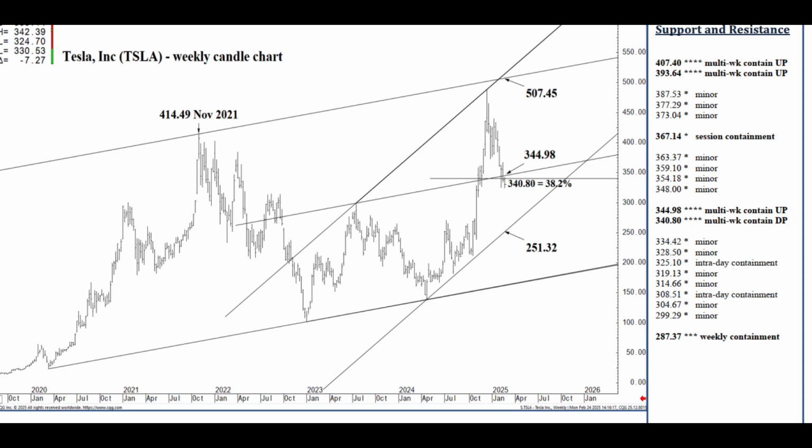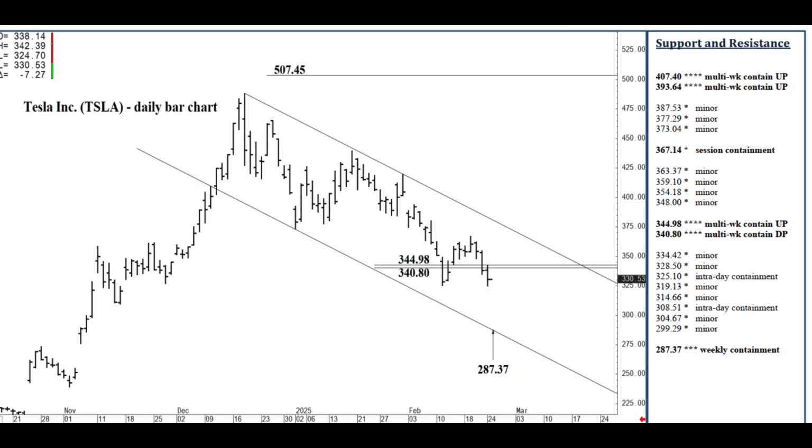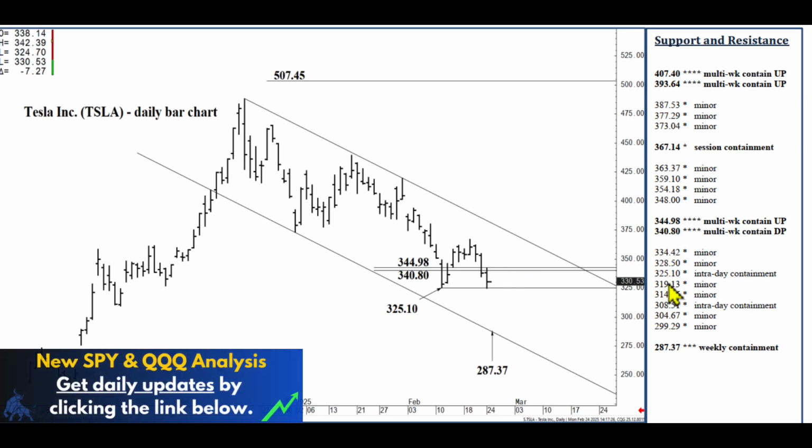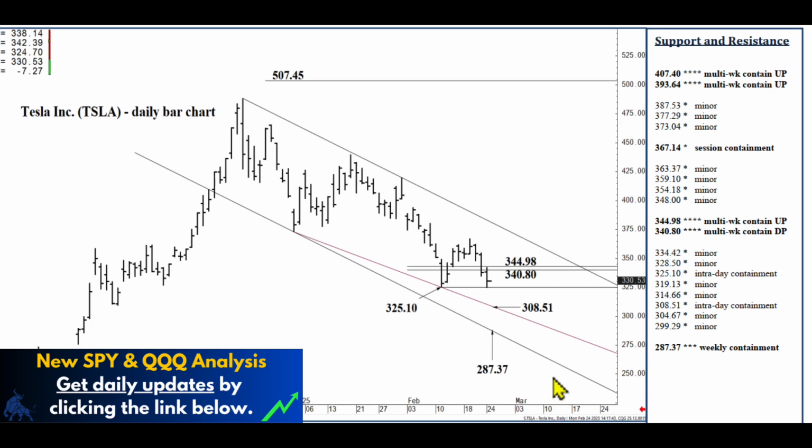And if we were to take a look at the daily chart itself, holding below the 340.80, 344.98 region, a range of resistance you can see here to the far right that held Monday's highs. We actually did fall to that recent low at 325.10 on Monday. The low was 324.70, bounced modestly off of that. That is still kind of a day tradable area. If we break 325.10, which is the likelier outcome, in my opinion, then 308.51 would be in reach within the day. That is also a level.